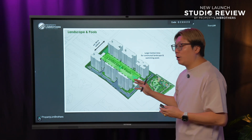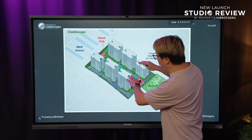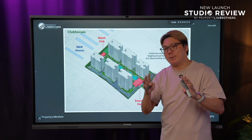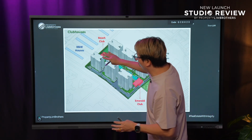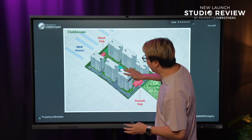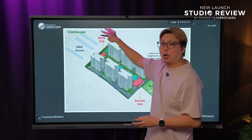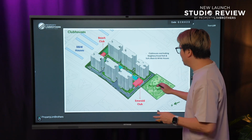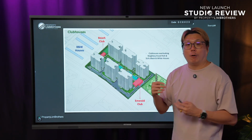And for Emerald of Katong, they have already stated that you have to have this distance right in the middle. I believe it's about 40 meters. Why is that so? It's because the whole entire gap has to run in parallel with this road over here, where you see all the black and white conservation houses by URA. This is also to protect the view and to ensure a certain level of wind flow.